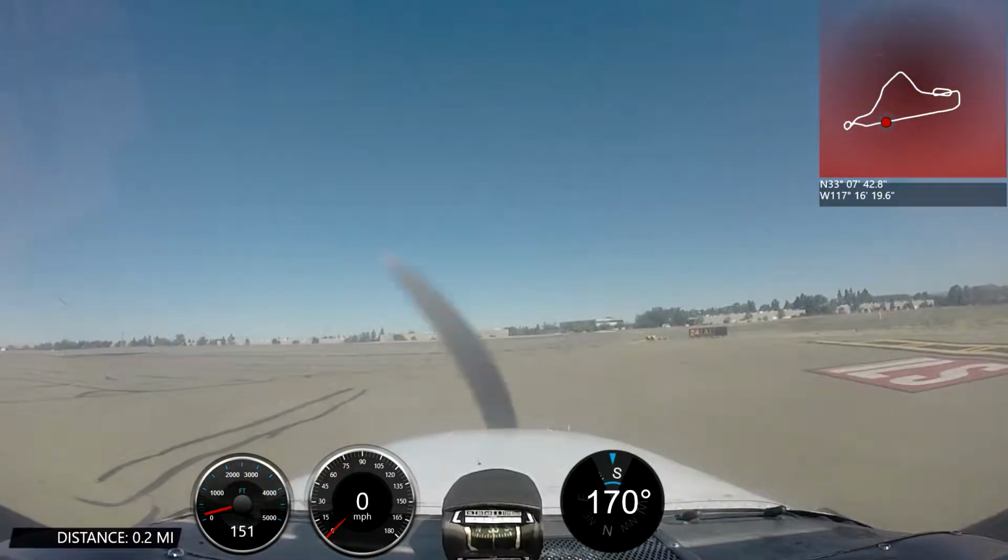Cessna 815, follow the Seminole, number 2, runway 24, clear to land. Following the Seminole, number 2, 8915, clear to land. 54 Sierra, enter right base, runway 24, report 2 mile right base. Palomar Tower, Cessna 346 Charlie Papa, holding short of 24, requesting Alpha North departure.